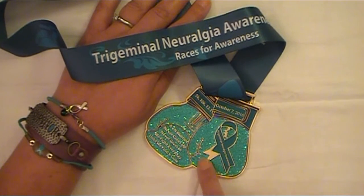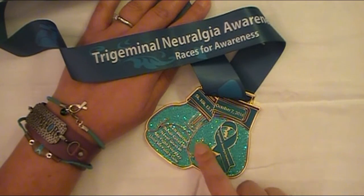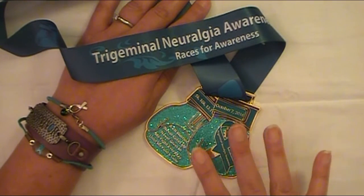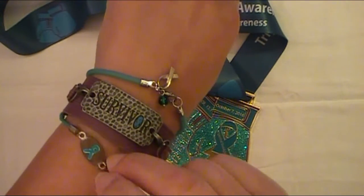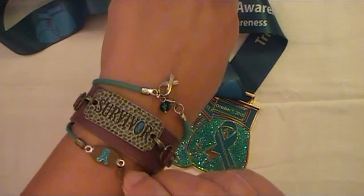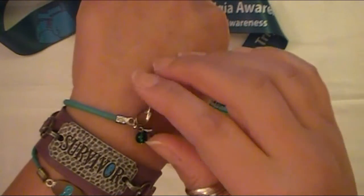Now, teal is the official color for trigeminal neuralgia. So everything I'm going to be either creating today or sharing with you is going to have teal on it or in it. And then these are some bracelets that I have. This is my armor, as I like to call it. I got that from Miss Monica over at BC Doula. She is a fellow TNer and brain surgery survivor.